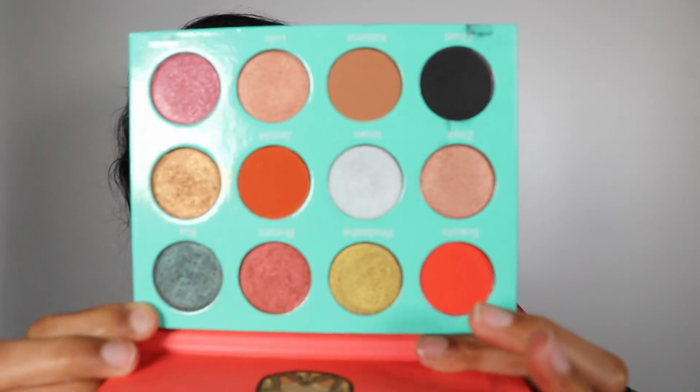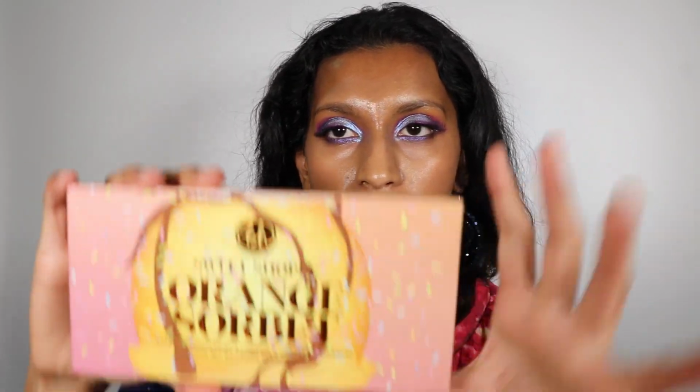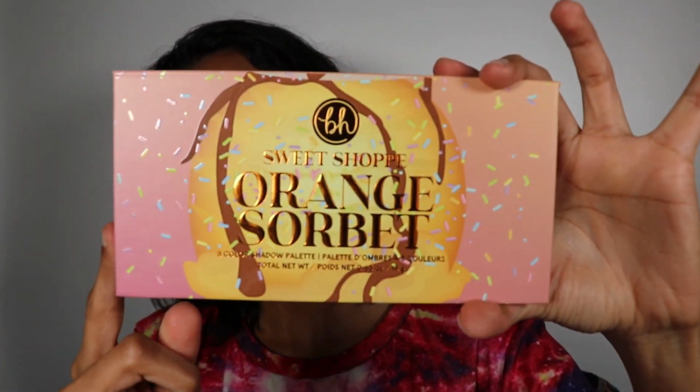It's kind of like a more neutral toned palette for fall, and I like it because it also has that green over there, so I thought that this would be really nice. And I've always enjoyed Juvia's Place's formula, so I thought, yeah, better include this as one of the palettes for fall. So moving on, I also ended up getting these BH Cosmetics palettes.